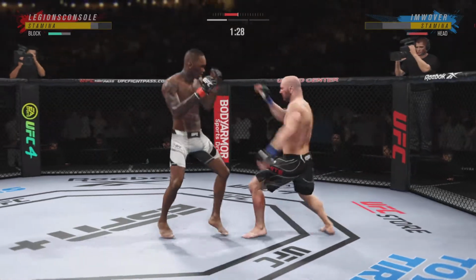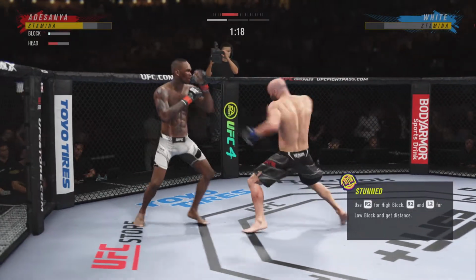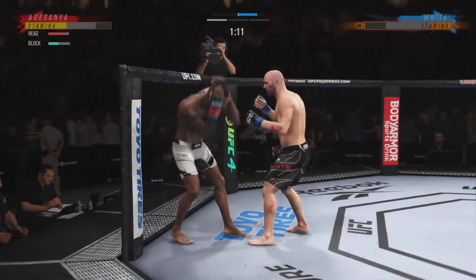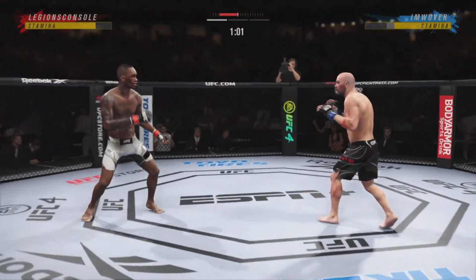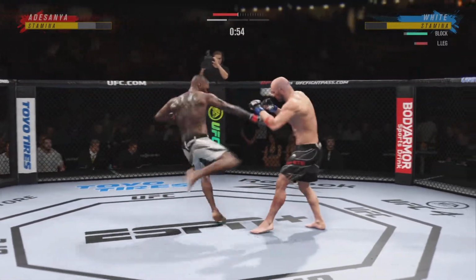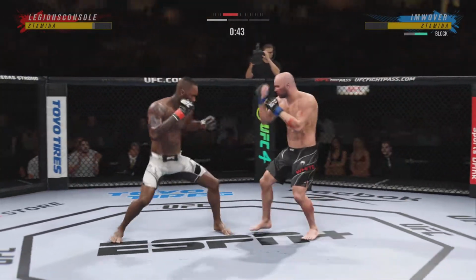90 seconds remain in the round. Adesanya gets caught with that punch. Don't be afraid to get that head off the center line. Dana White's punch to the body rejected there by the defense. Nice job by the opponent. Oh, man, another leg kick lands right on the button, causing a lot of damage to the legs of his opponent, who hasn't mustered anything.